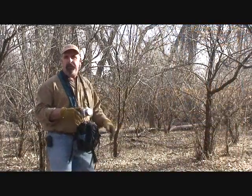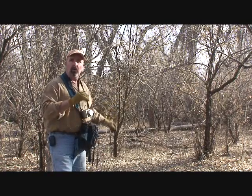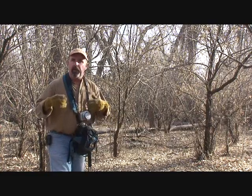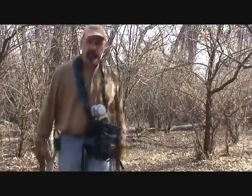This is a Russian olive thicket, and we're seeing populations of Russian olive just like this all up and down the Republican River. In these places, there are over 400 mature Russian olives per acre. And each one of those Russian olives is consuming between 80 to 120 gallons of water per day during the growing season. So let's talk a little bit about identifying Russian olive, and then let's go kill some.